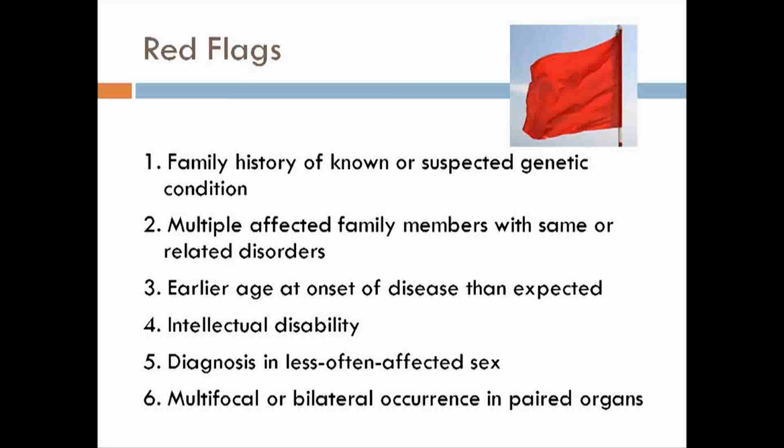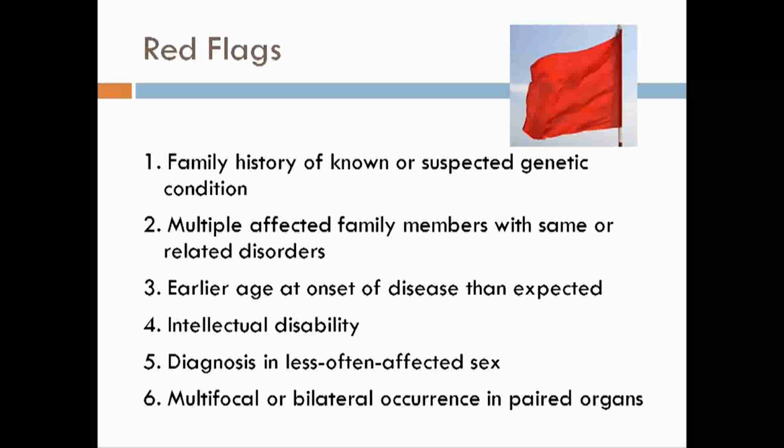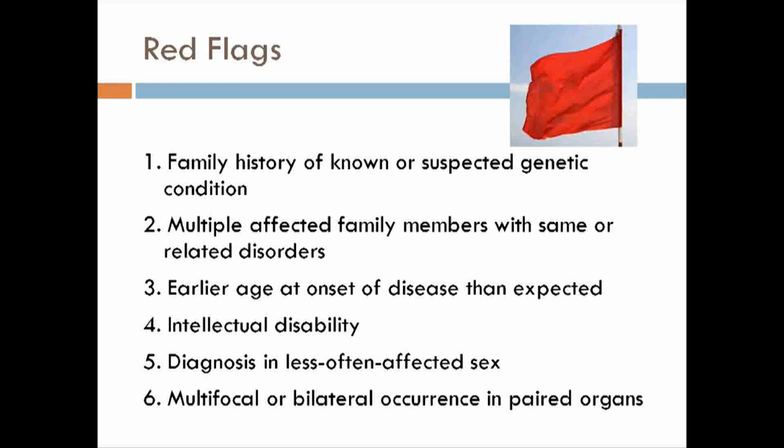Some are more subtle, multiple affected family members with the same or related disorders. And this is where familial cancer syndromes are gaining interest. Breast and ovarian cancer can cluster around families that are carrying a BRCA1 or 2 mutation. Lynch syndrome, or what was formerly called hereditary non-polyposis colorectal cancer, which would be colorectal cancer, some endometrial cancers, and so forth. Is there a clustering in a family that makes us think about offering genetic testing?